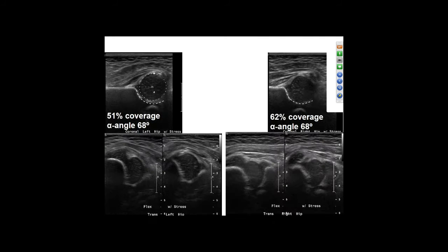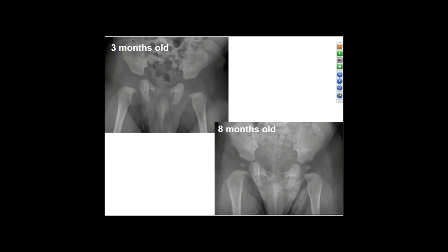Yeah, so usually with these, as I say, with the Ortolani positive hips, I've often got them in slightly more flexion and abduction than I would perhaps a Barlow positive hip. So often at a week or 2 weeks, if I've got this in a slightly more extreme position than what we normally put in, I'd be bringing it down a bit at this stage if I had clinical stability as well as these findings. Yeah, so it's clinically stable. How long are you going to brace this? This is a 3-month X-ray and an 8-month X-ray.